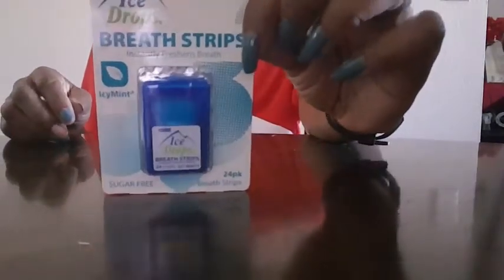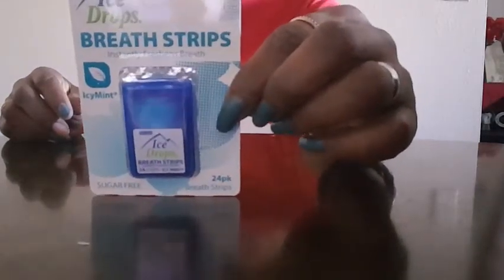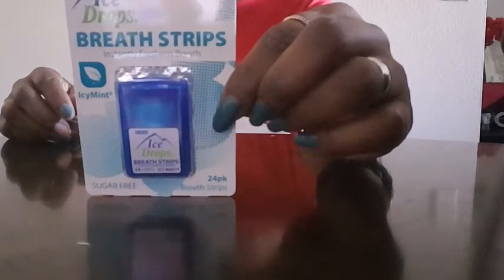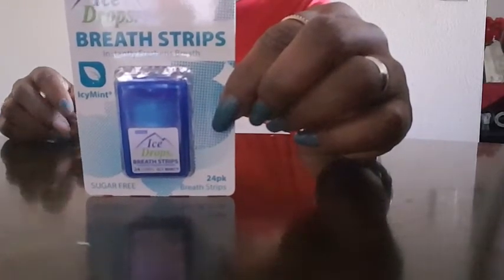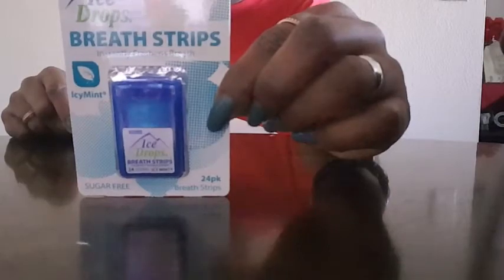I got these because sometimes you just don't want to chew gum. And let's be real, every now and then, everybody needs to put one of these in their mouth, okay? If you can't acknowledge that, don't talk to me up close, okay? But anyway, I bought these. I always buy these, and I just got me another restock, okay?